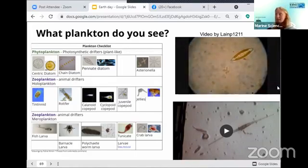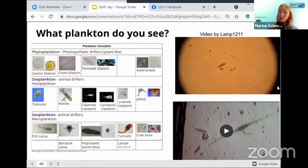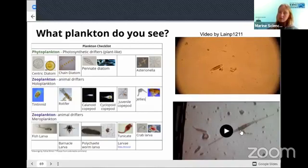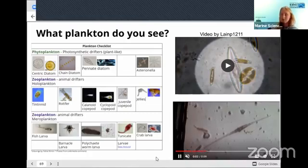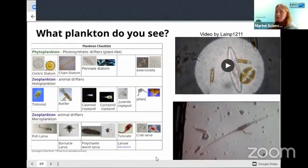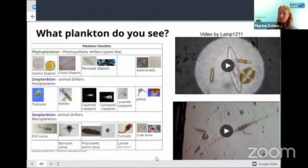So these are pennate diatoms. Come in a couple different shapes, couple different colors. They're still very small. And these are also doing that photosynthesis. It's creating oxygen, taking in that carbon dioxide.